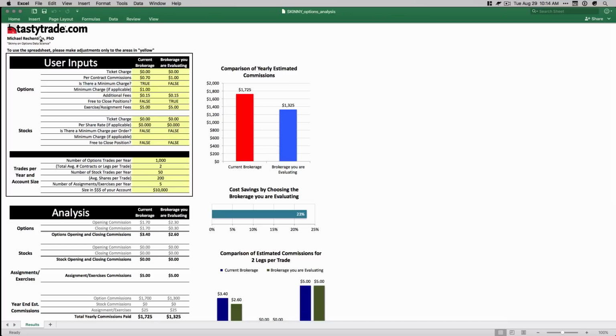It was prepared by TastyTrade, which is an affiliate company with TastyWorks, but at the end of the day, science is data, and data is science, and this is basically what we have here right now. You can put these values in and compare yourself. I'm pretty much convinced that TastyWorks is actually cheaper. I've been using it for quite some time.